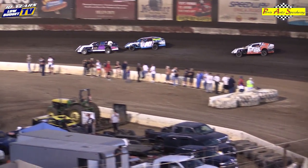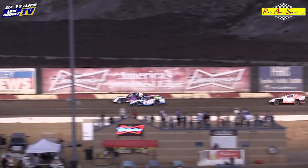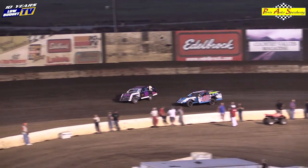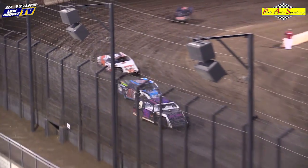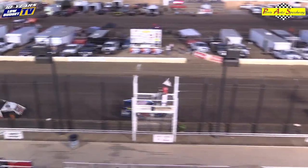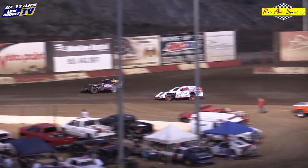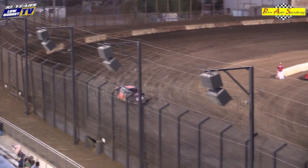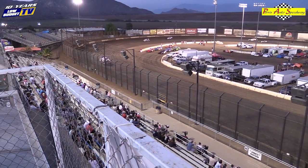Sooner or later, the number 88, Bradley Wooten, is going to move in on this one. White flag waving over the 25V of Josh Vogt, who has now a straightaway lead over second spot John Piker. Battle for the second spot was brewing up, Naimi and Piker. But over here, through turns number 3 and 4, talk about domination in a heat race. Josh Vogt takes the checkered flag in heat race number 2 for the modifieds.